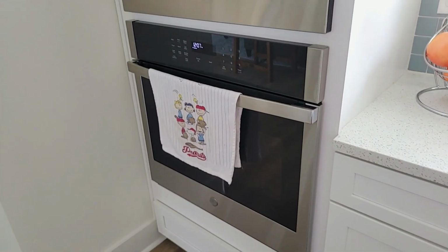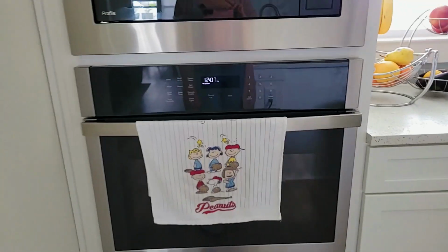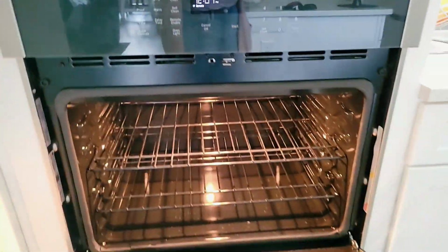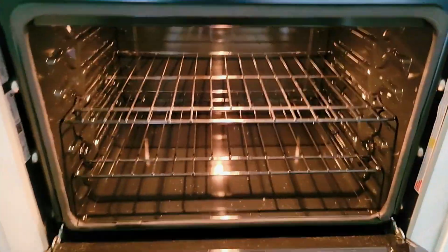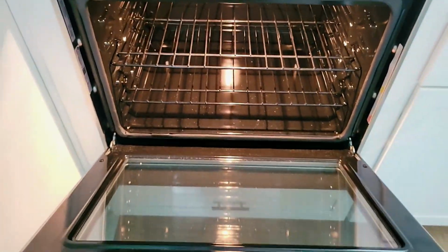Next up, I've got my built-in oven and a microwave. This is the first house I've ever lived in that's had a built-in oven, and I gotta say, so far so good. This is an electric oven, by the way, and I've baked bread in it and cake and other things, and everything came out pretty good.